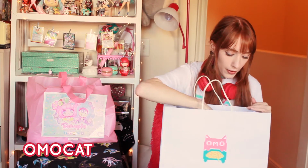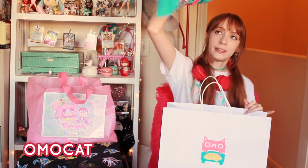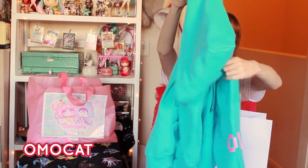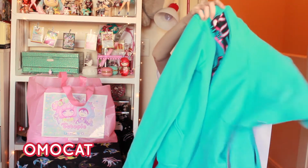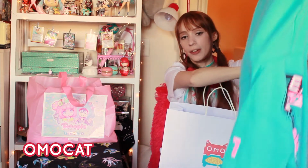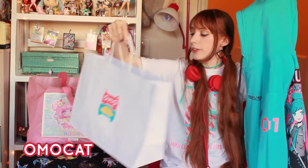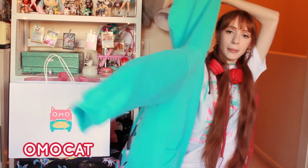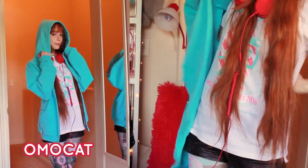First off, this is probably the main thing I was planning to buy at Anime Expo: OMOCAT. I only have a few OMOCAT things right now, but I wanted to get more of them. So, I obviously bought the OMOCAT Miku Expo hoodie because honestly, this should have been merch at Miku Expo. I'm usually too late to show up and buy merch at Miku Expo anyway, so it works for me, but I bought this because it was at Miku Expo LA. I'm totes gonna wear this now.